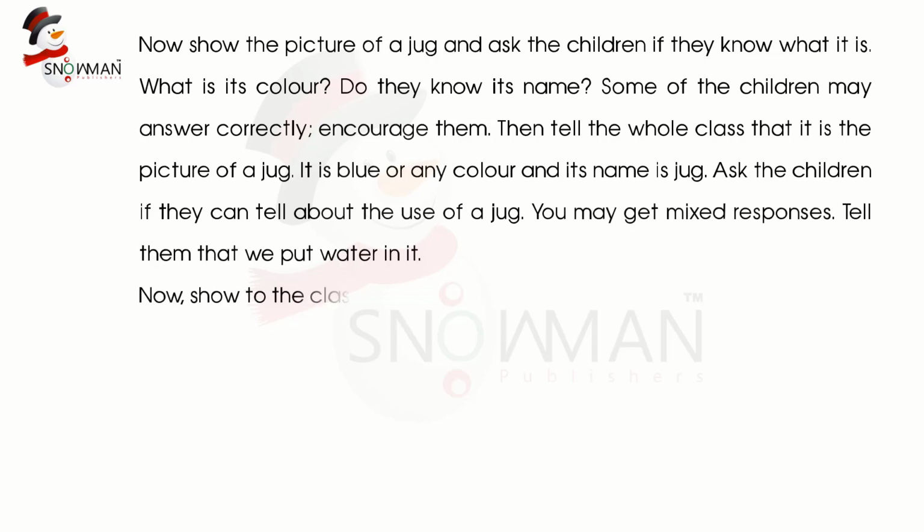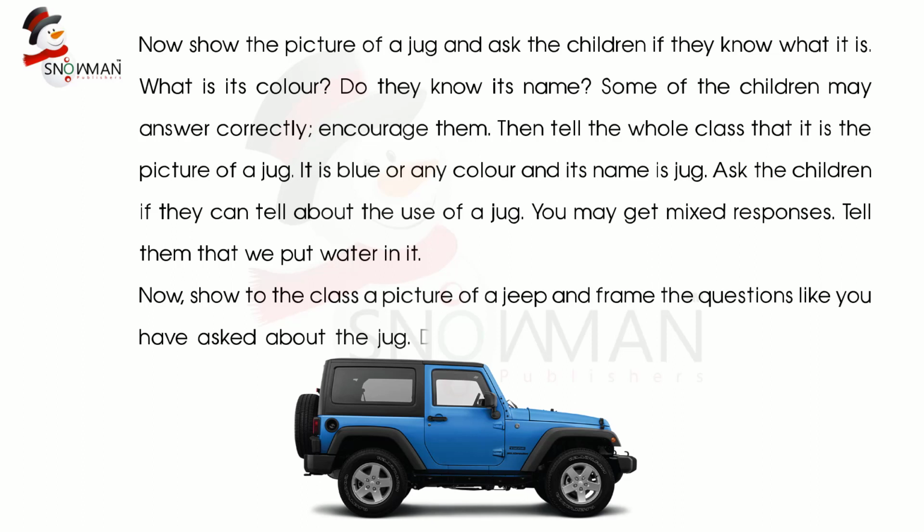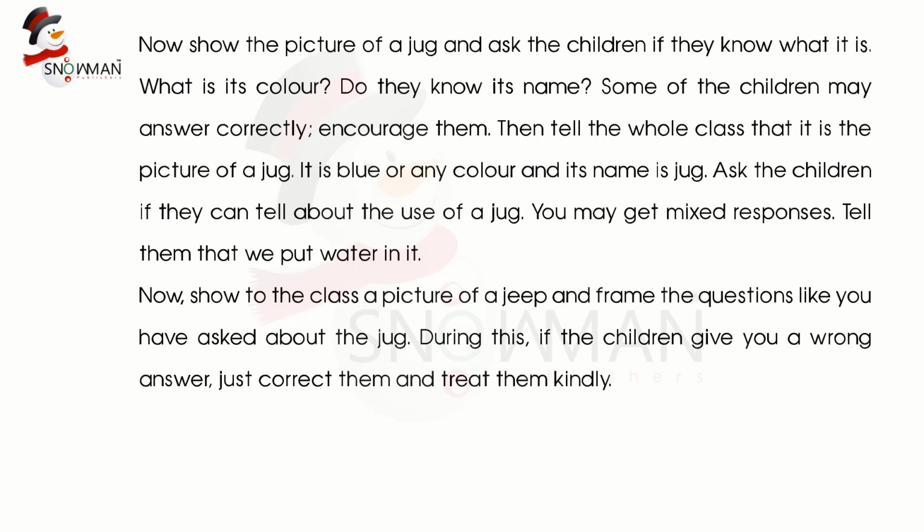Now show to the class a picture of a jeep and frame the questions like you have asked about the jug. During this, if the children give you a wrong answer, just correct them and treat them kindly.